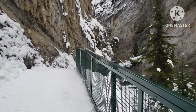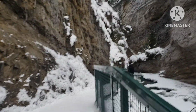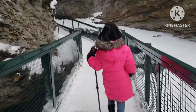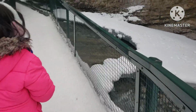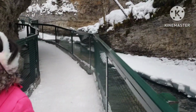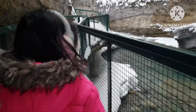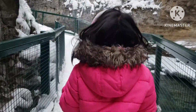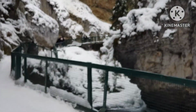The weather is actually very beautiful. It's perfect. It's about 3 degrees right now. And it's so magical. The place is so magical. Oh, I like this part. I remember this part. So going up there, over there.